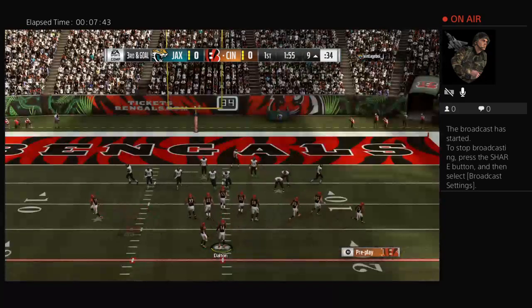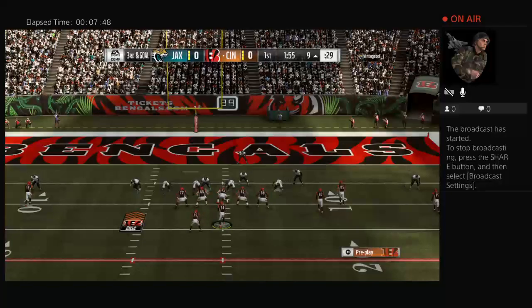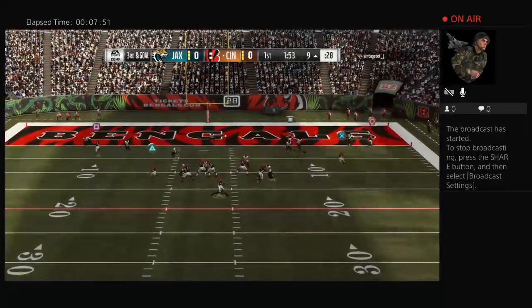Two incompletions haven't moved him any closer. And likely throwing again, you'd have to think, on 3rd and goal here. This will be Dalton again.